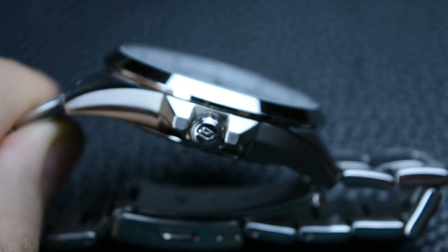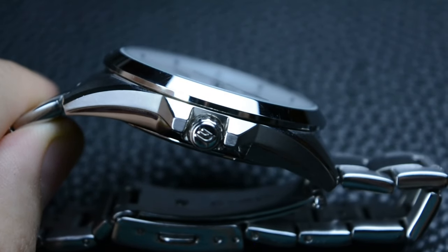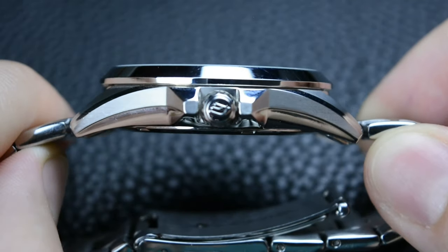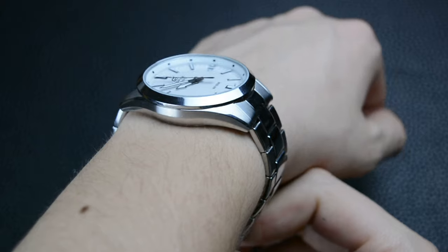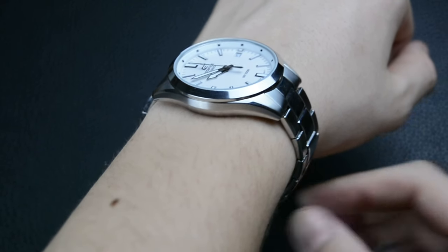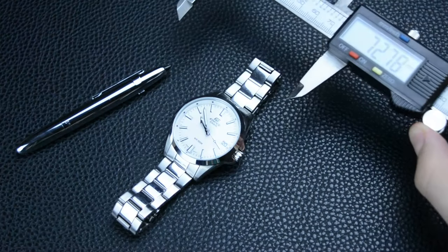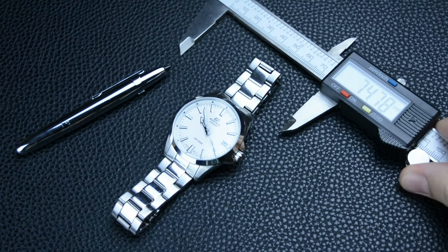The case shape plays a pivotal role in enhancing the wearability of the watch. The curved lugs not only hug the wrist but also differentiate the EFV100D from other watches in its class. This ergonomic design choice adds both comfort and style to the overall wearing experience.